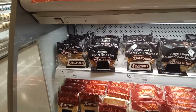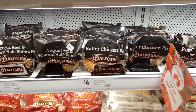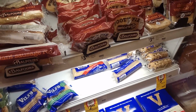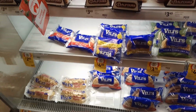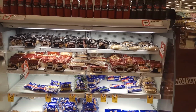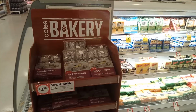And pies. Pies are a huge thing, so you've got all sorts of pies. Balfour's is a South Australian company. So you get Balfour's, you got footy pie, sausage roll, and Billy's down below as well. It's a good little pie section. It's great for just a quick bite. All sorts of pies. That's a very important part of the Australian diet.